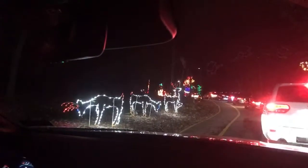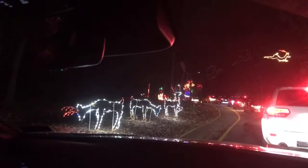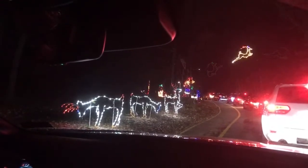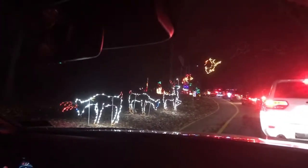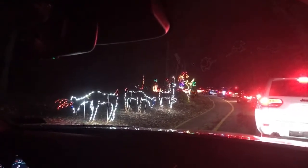And every year they try to put different things around in different spots and do different things with it. Recently, me and Anna noticed that they started using more LED bulbs this year. So if you see an off color within the light displays, it's because they're using both the old incandescent lights and the newer LEDs.